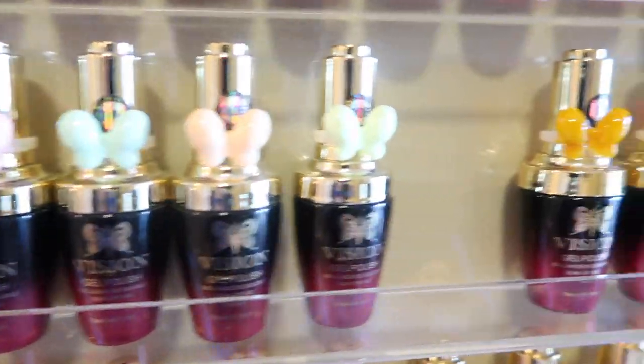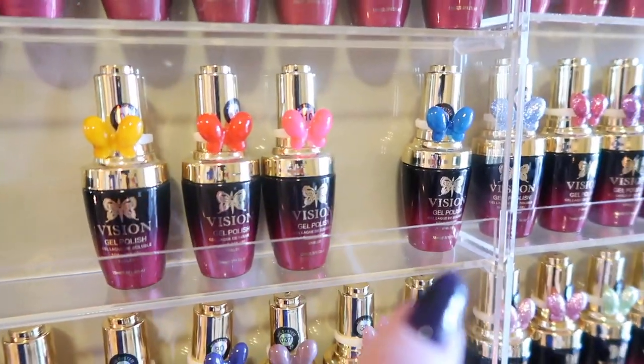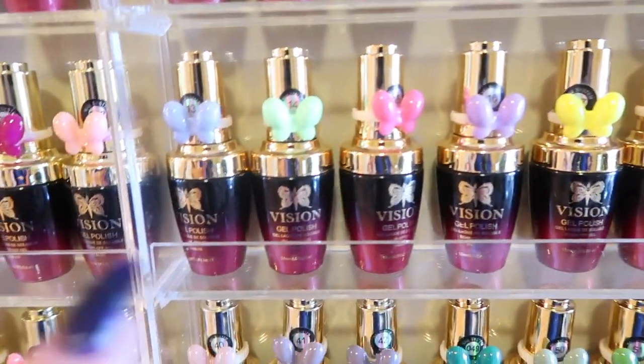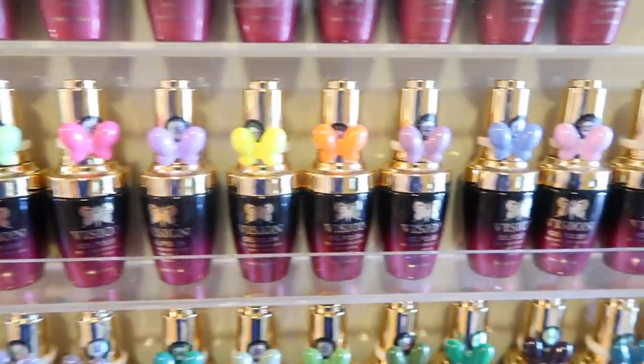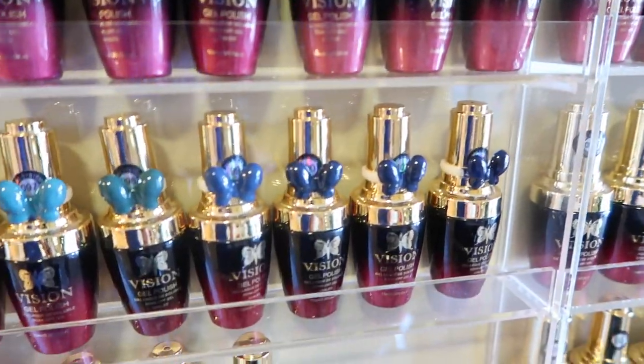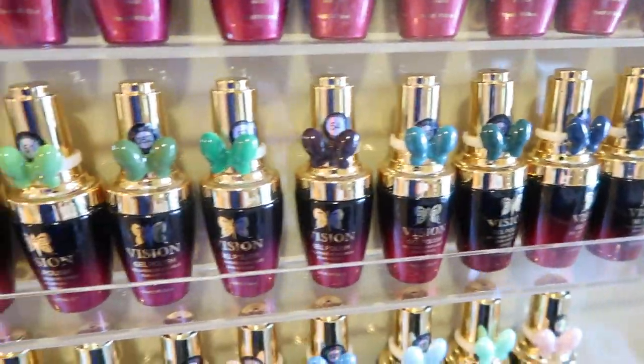Okay. And these are the glass gel polishes. I haven't shown these to you yet, but I will. These are the Luxe gel polishes. I have my video done. I just have to edit it for you guys, which will be up after this one.